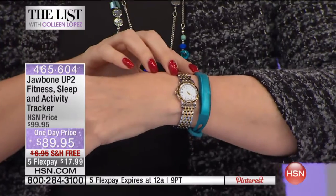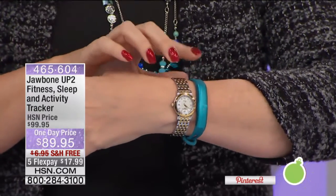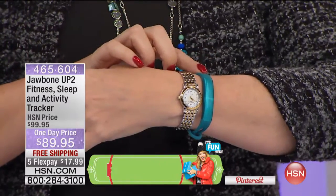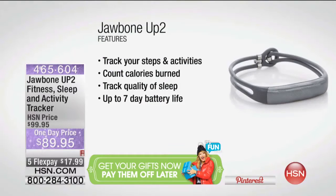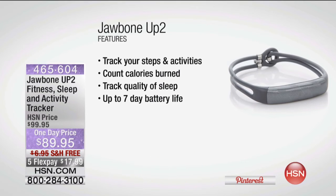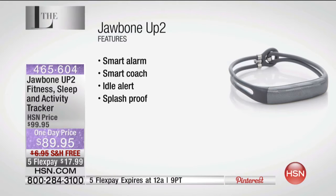Jawbone is an amazing company. They're a global company, and their initiative is for all of us to live better lives. So this tracker wirelessly connects via Bluetooth to any of your Android or Apple devices, so you can use it alongside your phones and tablets. It's going to track your steps and activities, and count your calories for you. You have a smart alarm, and built right in is what is called a smart coach. So this is really, really cool.